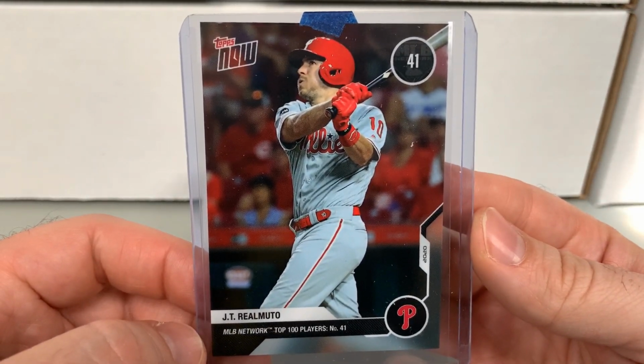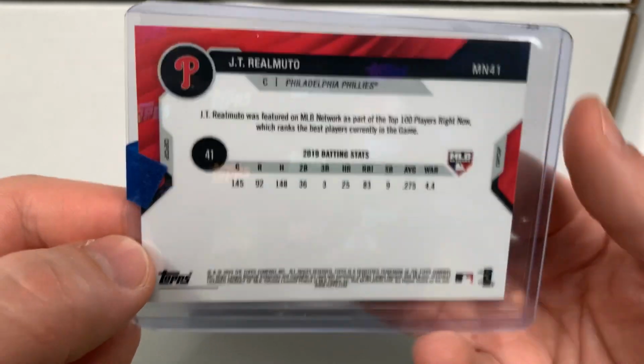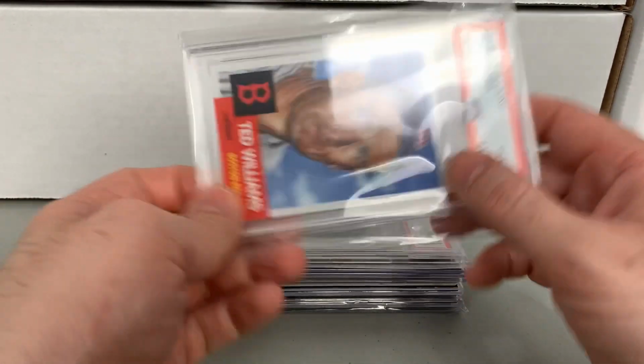Got this JT Realmuto from Topps Now. I think it was their countdown of 100 cards. Pre-ordered this on eBay. Finally rolled in. So another Philly to add. And then we got a few slabs.